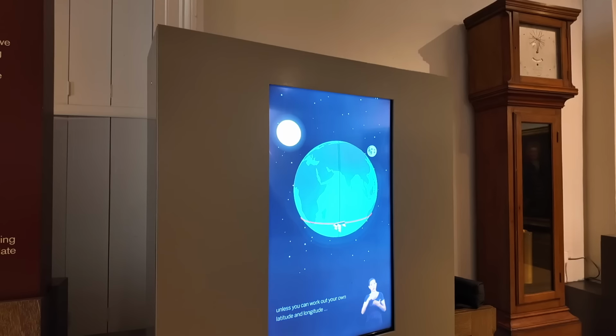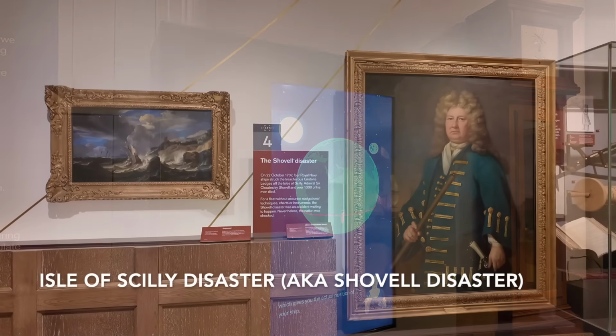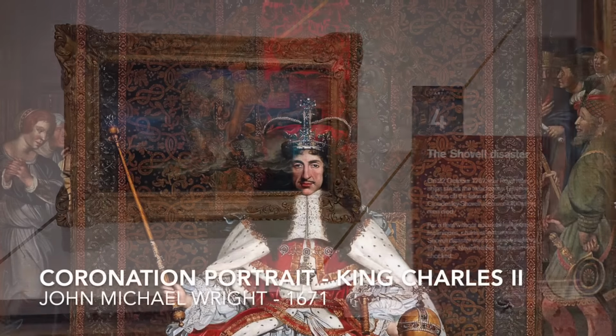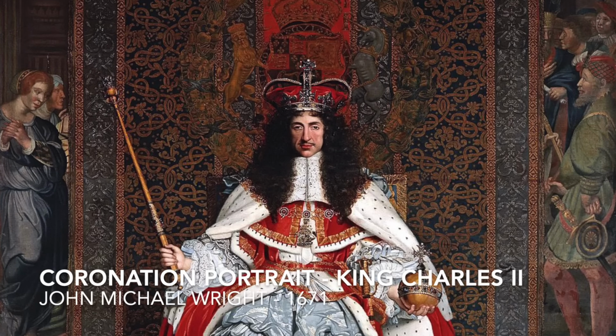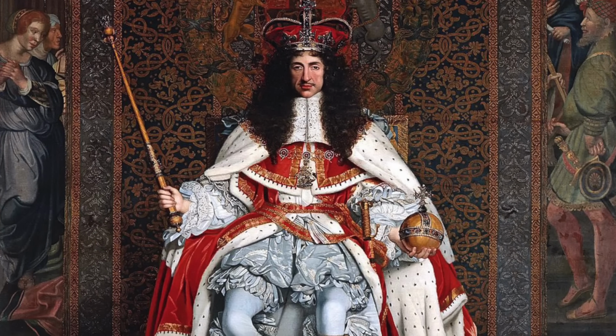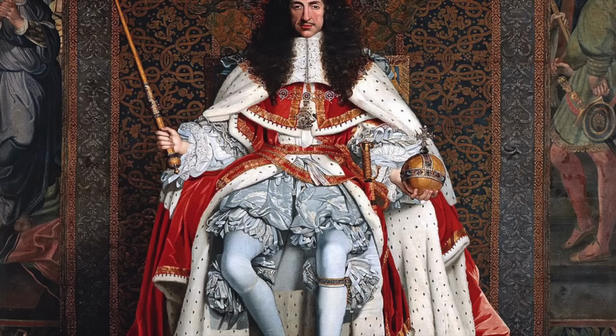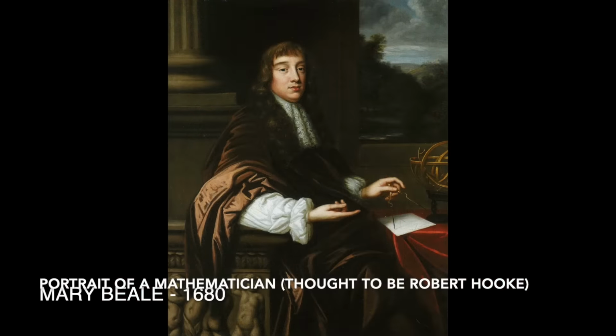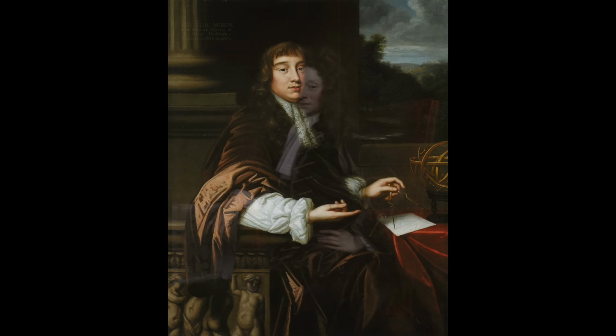Not to mention horrible naval disasters, like the Scilly naval disaster that we'll talk about a bit later on. In 1675, King Charles II, remember, big wig, nice tights, high heels, he decided to heed the advice of some of the most influential men in 17th century London, men like Robert Hooke and Christopher Wren.